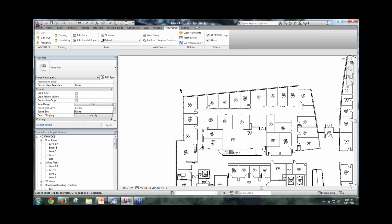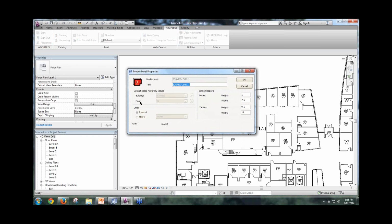So you'll notice before we actually signed in, all of the commands under the ARCHIBUS ribbon are grayed out. So you have to sign in in order to start updating the ARCHIBUS data and make sure that connection's been established. So I'll select the Properties command, and we'll take a look at that linking to the building and floor. Again, here you can specify units, and this is the first step when bringing a model online, is associating that building and floor attributes, and then linking any other assets and tying them to this location.